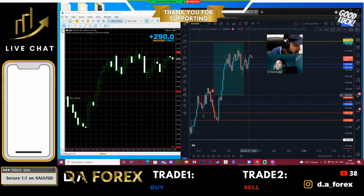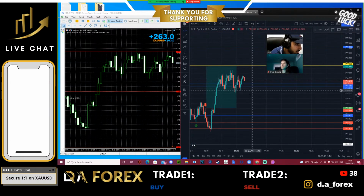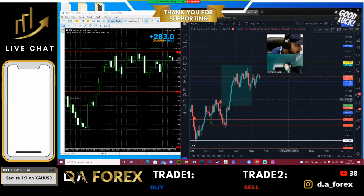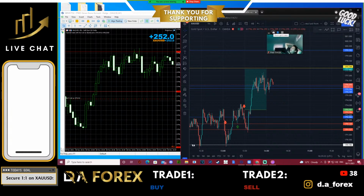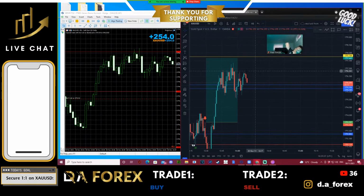But so far, look at the structure, we're forming higher highs, higher lows. We are quite bullish, so sells right now don't make sense in my opinion. They can play out, everything can play out. There's always that possibility factor, but we're playing based on probabilities, not possibilities, because there are millions and millions of scenarios and possibilities if you look at trading that way. But you're looking at trading in a way where you're playing the game of probabilities.